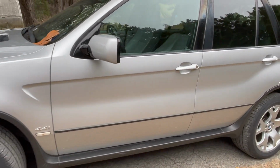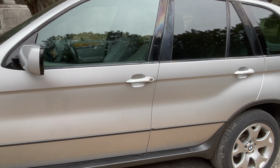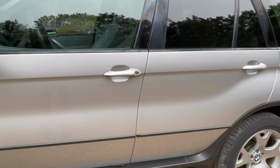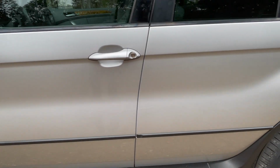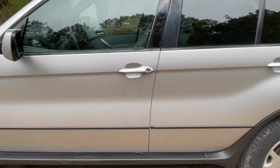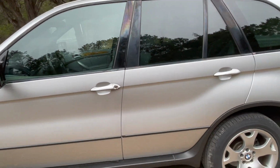About 2 weeks after I got it, the only real scratch on the whole car is right here. It's about that long, and you probably can't see it. There it is. Somebody keyed it. Very, very light, and I never did get it fixed. It's the only scratch, the only blemish at all on this car.